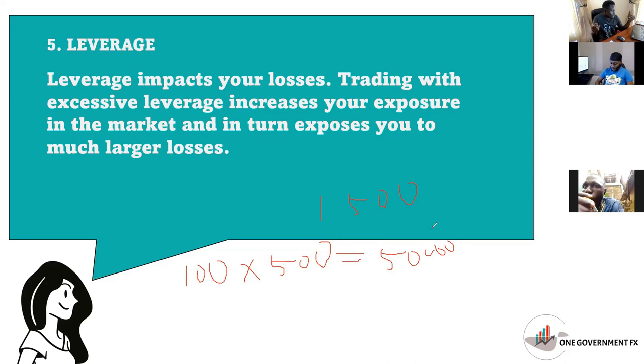This gives you an opportunity to risk more than you should be able to risk, because $50,000 compared to $100 is a lot. A lot of brokers in the US give leverage of just 1 to 2. Now, leverage is very important because you cannot actually afford the full cost of this trade. If you want to take a trade with $50,000 buying power, you may not even be able to afford $25,000. So the leverage is actually very, very important.